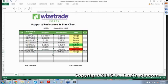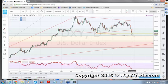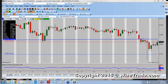94.50. We're in a big range, and support, I just said 92, right? Oops. 92.90. Okay. All right, now let's take a look at the peso.